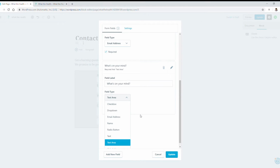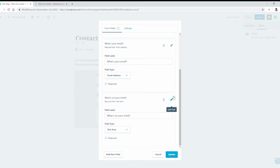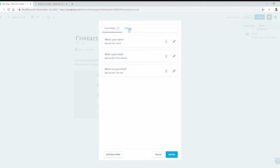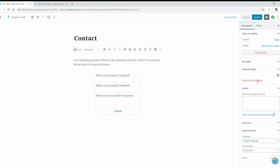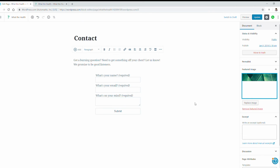And you can change the different types, so you can ask specifically for a web address or a name or an email address, or text area will obviously be good for comments. You can also do radio buttons or checkboxes if you want them to choose specific things. So we're just going to update that. You can also add a new field right down here if you wanted to. And you can choose where it goes to and what the email address is. So let's see how our image is coming along. We'll insert that.